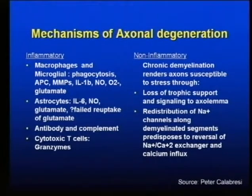So in terms of how one gets axonal degeneration due to an inflammatory insult that occurs in disease like MS and transverse myelitis, macrophages and microglial products are thought to be important. So, for example, nitric oxide and glutamate may be relevant. Agents released by astrocytes may also be relevant, antibody and complement, and also cytotoxic T cells, which are known to infiltrate plaques in MS and are known to be in transverse myelitis lesions as well.